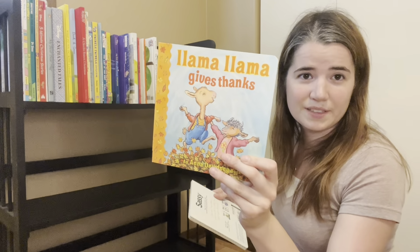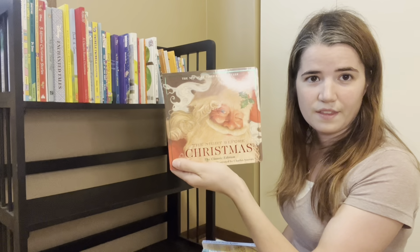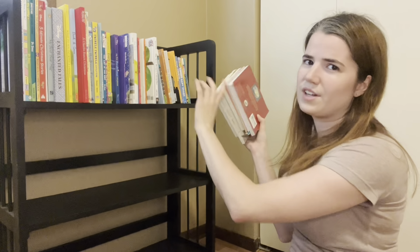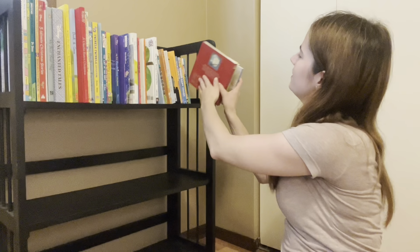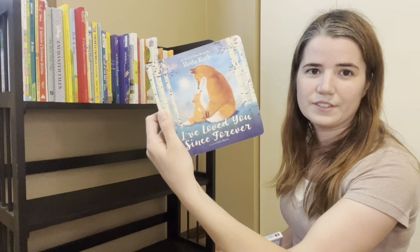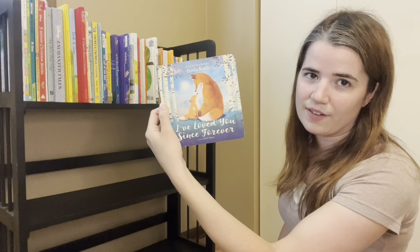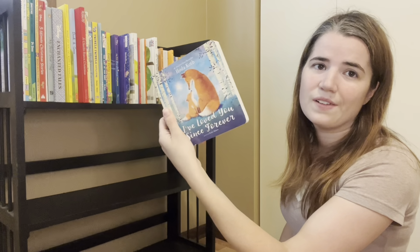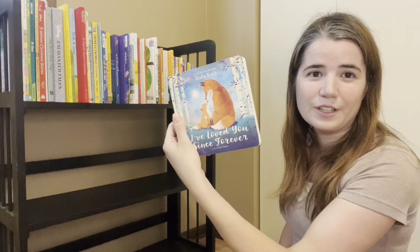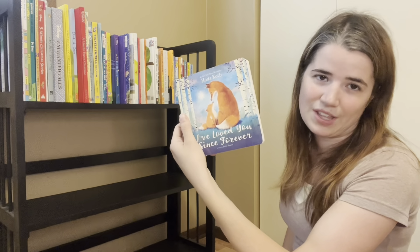Another Llama Llama. This is a Thanksgiving one. The Night Before Christmas. I've also got a Charlie Brown one up here, Charlie Brown Christmas. I love reading this one to my daughter. I've Loved You Since Forever, and as a mom, it's just a great little story about love, and I think it's beautiful. If you're a mom, you should get this for your kid and read it to them.